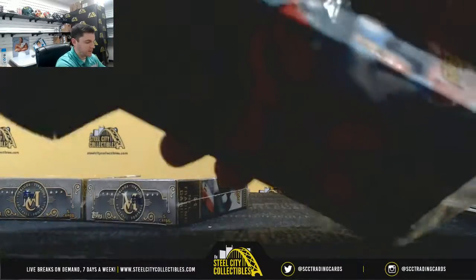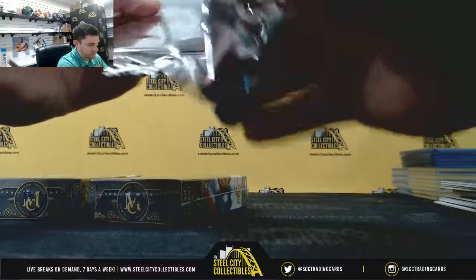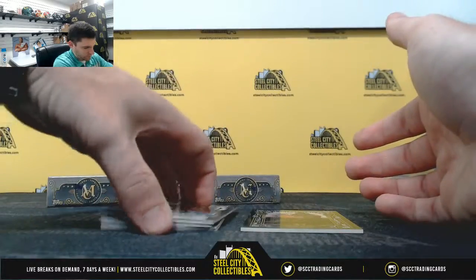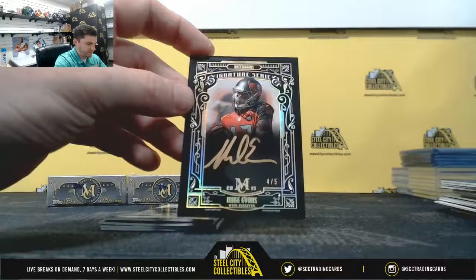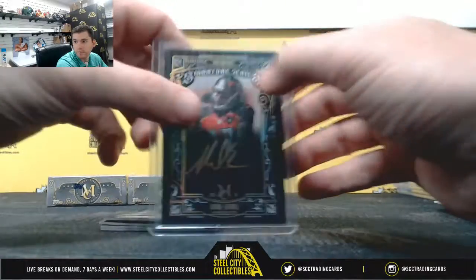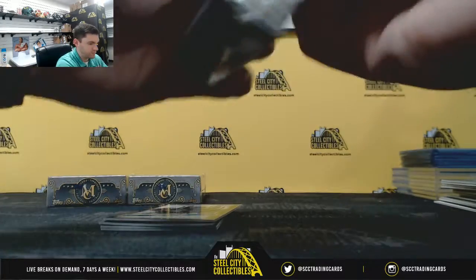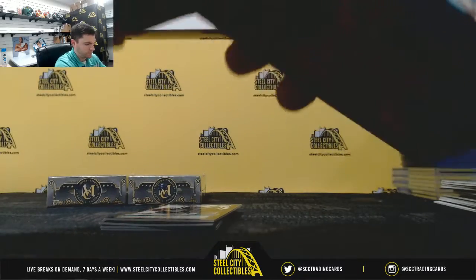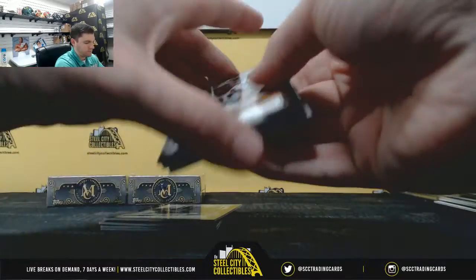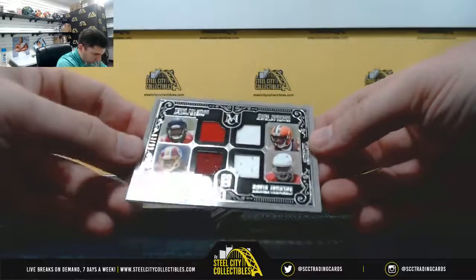Thank you, Frank. Two left in that Grand Salami, Gold Rush Baseball, it's a hit draft. Mike Evans, 4 of 5. Nice gold ink. Tevin Coleman, Duke Johnson, Matt Jones, and David Johnson.